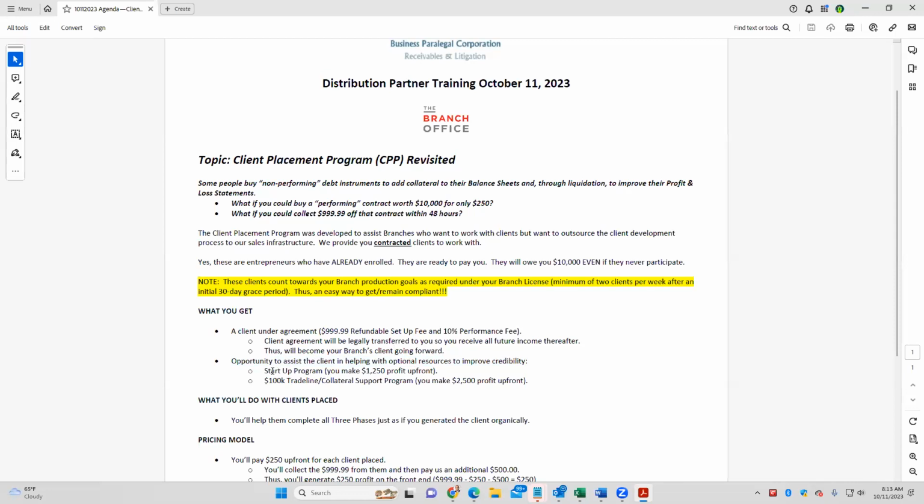What do I mean by that? Let's say that we realize the client could really benefit from the startup program, which isn't today's topic, so I don't want to go too deep into that. We've had separate trainings, and that's a separate page on the website you can look at. But just to keep it short, if they did need the startup program, you would still make your $1,250 upfront from that. You're not reduced or giving up anything. Let's say that we find out that they have a collateral shortfall. Again, that's a separate program, separate training, but just for further clarification, you would still make your $2,500 upfront.